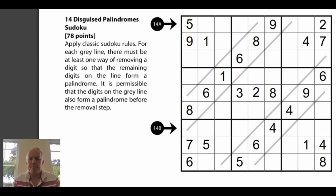A palindrome obviously being a string of numbers, in this case, which can be read forwards exactly the same as backwards. But, as it says, one of the digits has to be removed to form a palindrome, although that's not strictly the case, because the last sentence says it's permissible that the digits on the grey line also form a palindrome before the removal step.